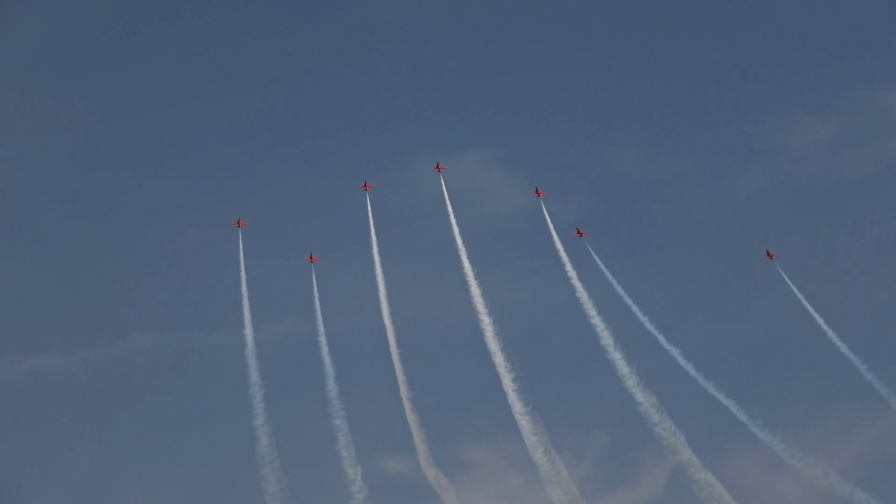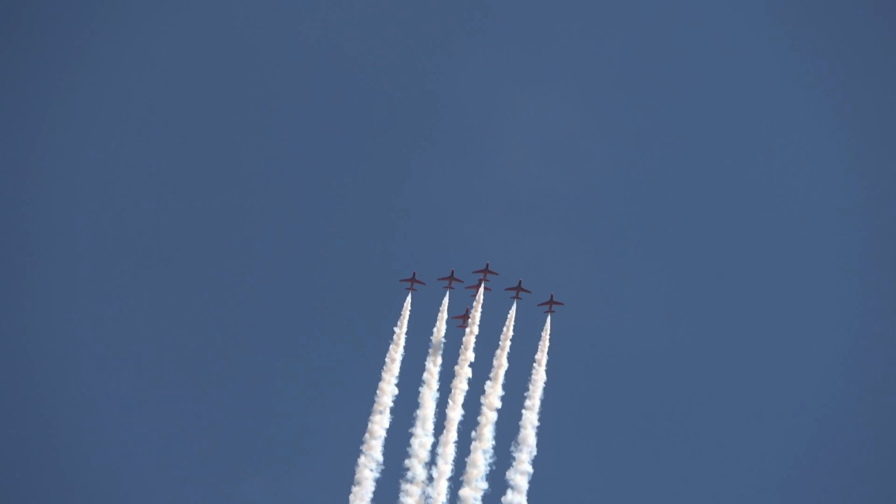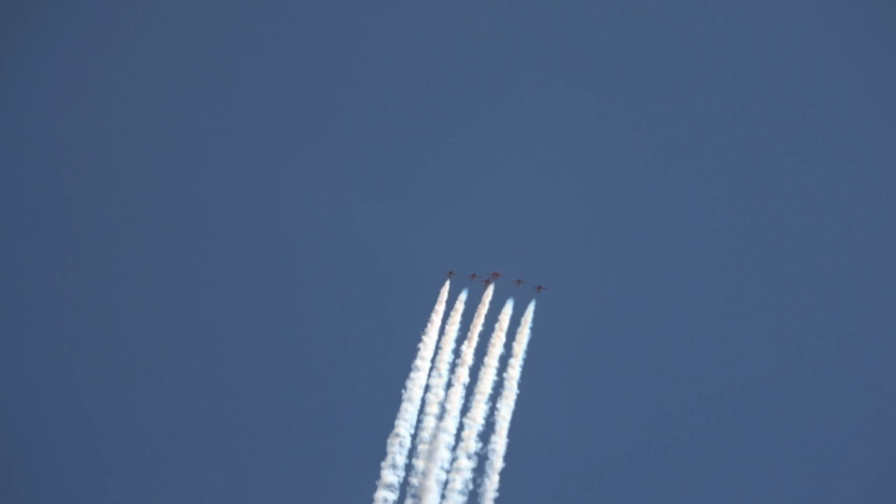The aircraft pulling up at 40 and over 400 miles per hour as they collapse into 7 arrows. As they reach the peak of the loop, it will be approximately 5,500 feet and slowing down to a speed of approximately 150 miles per hour. The smoke goes off as the team leader bends the formation around to the right.